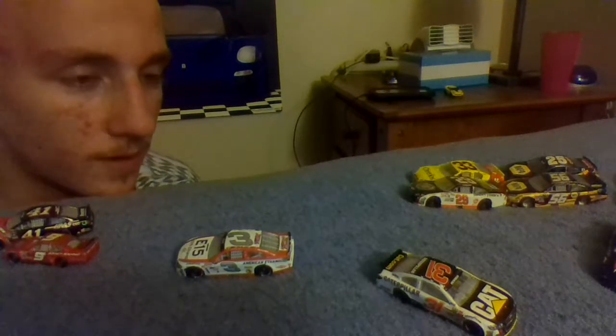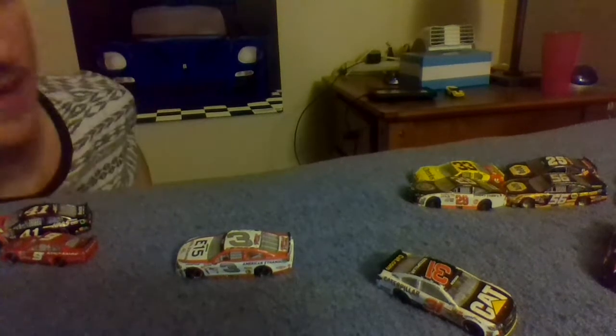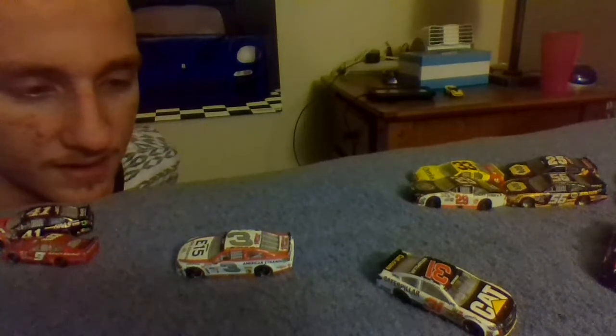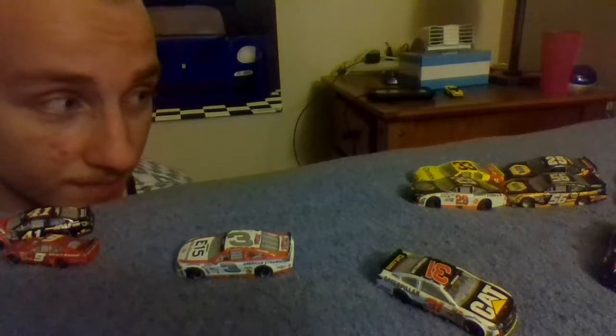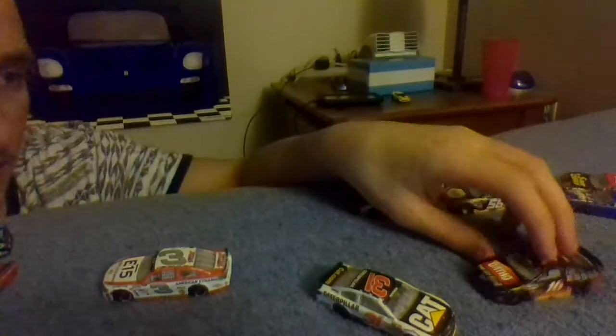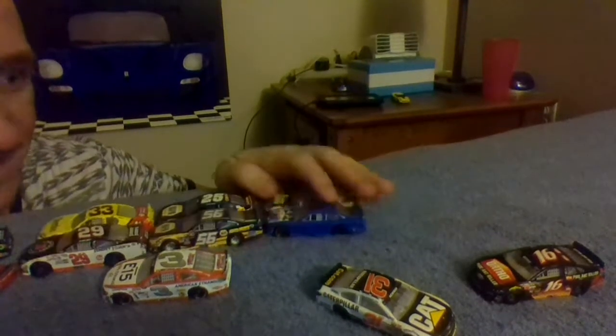The 16 basically drove right into him. Basically, 31 got hit by the 16. The 16 got really jacked up. 31 actually got hit by the teammate. Somebody jacked 16 up and spun him sideways into the dirt. And that was that.